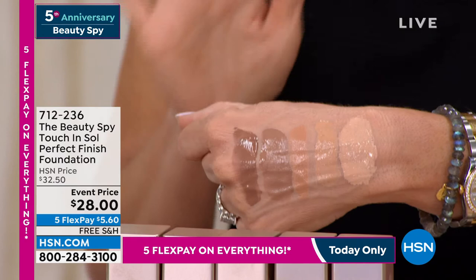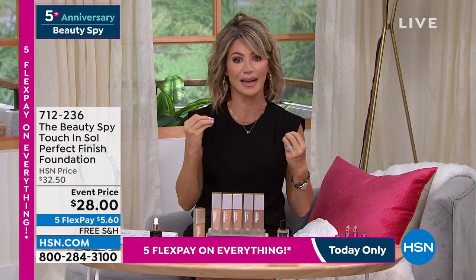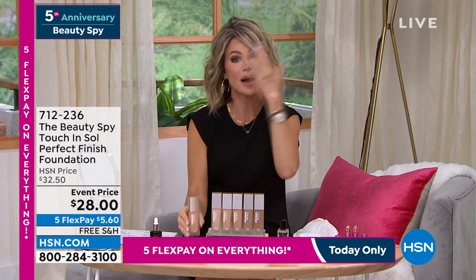It's $5. There's a lot of product inside of this. So put on your primer first. Here's what I like to do. Put your primer, let your primer sit. I like to let mine sit for about 2 minutes, okay? Let the primer become one with your skin, okay? If there's any water, it kind of evaporates out, but let it sit there for a minute. Then you apply this over top.